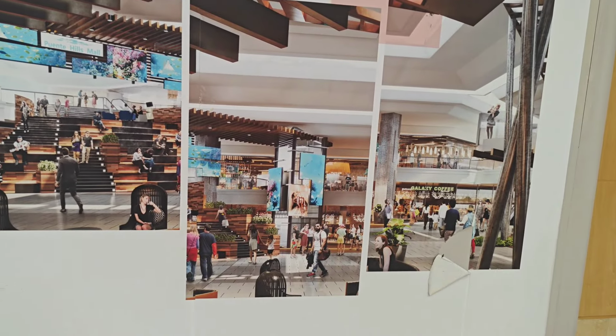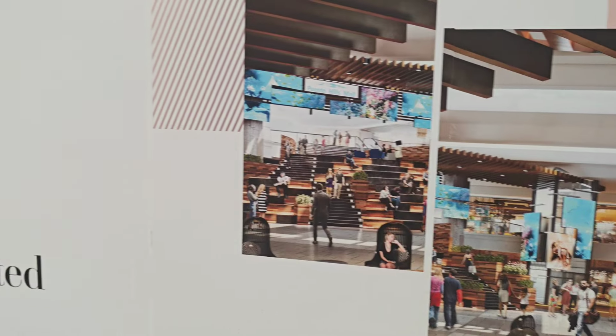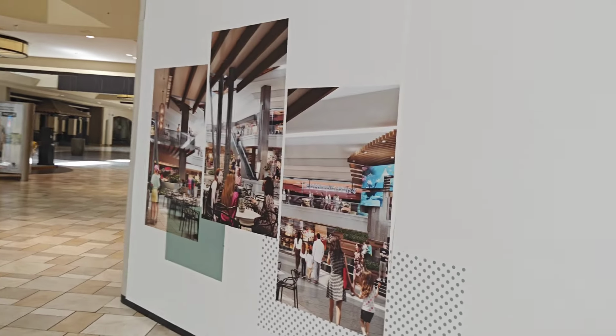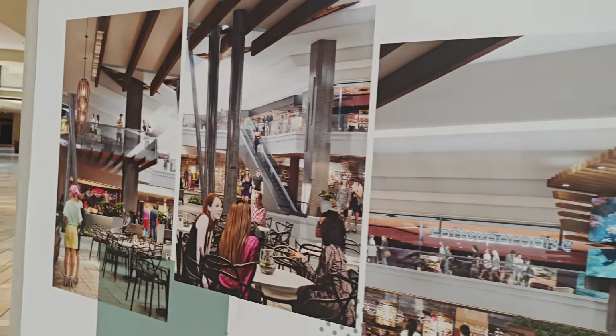According to this sign, this mall is going to be redeveloped into something new, but I'm not so sure about that. In California, we have a lot of sun, so we don't need indoor malls. That's not really a thing in California anymore. It's kind of a passing era.